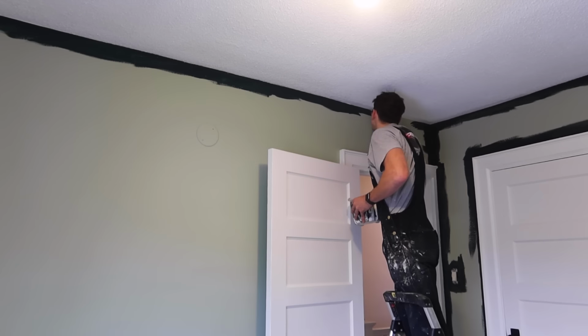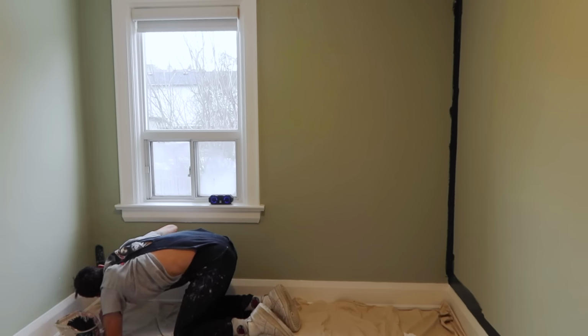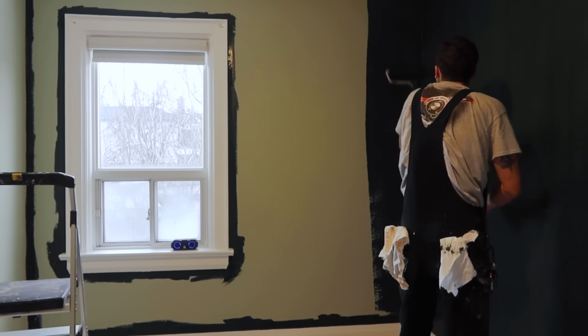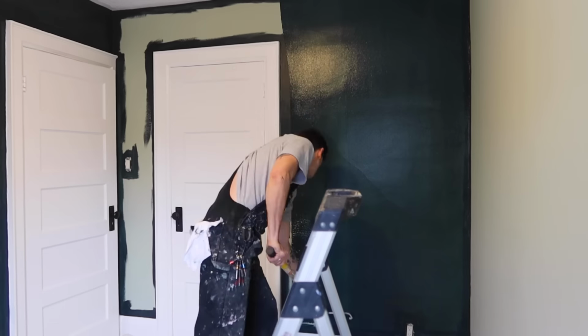So Graham is painting 3 walls Regent Green by Benjamin Moore. It's a really dark green, almost skewing gray or like black. I love this color. It feels really rich and moody and like mysterious. We're not painting the back wall because we are gonna be wallpapering that tomorrow.